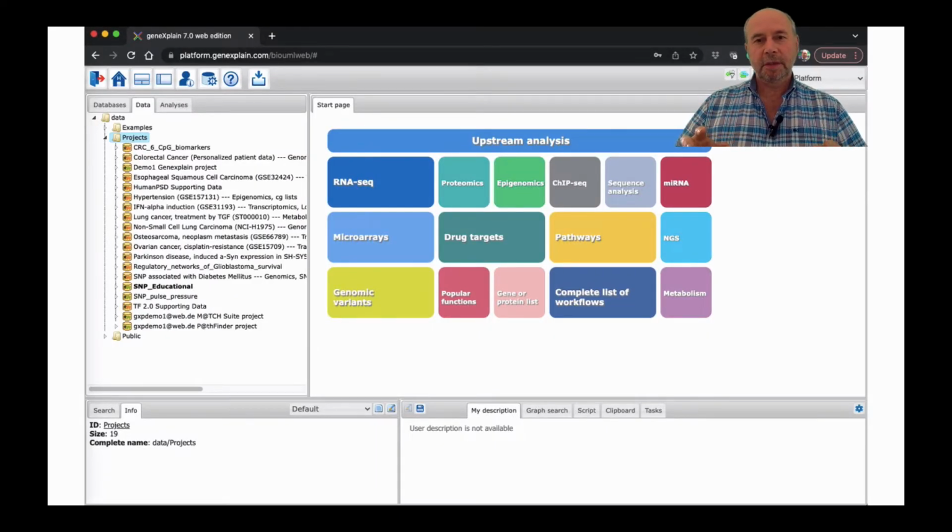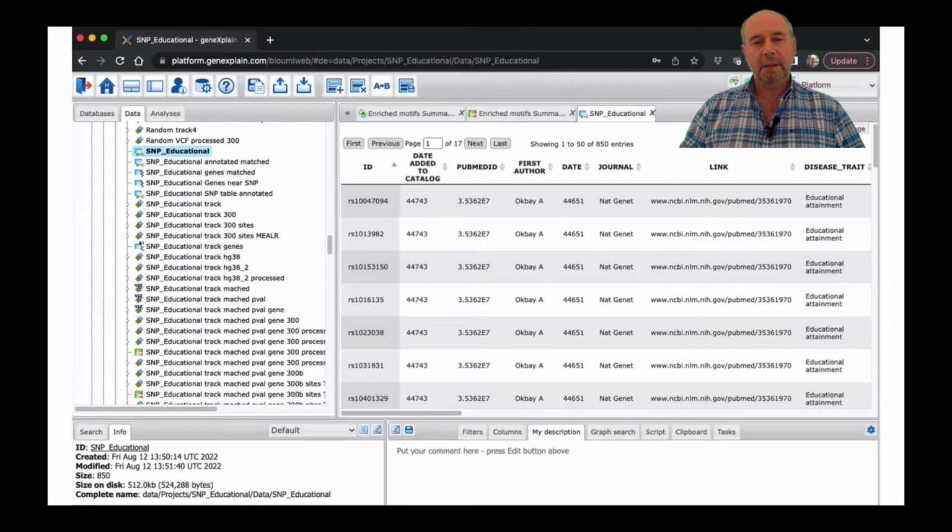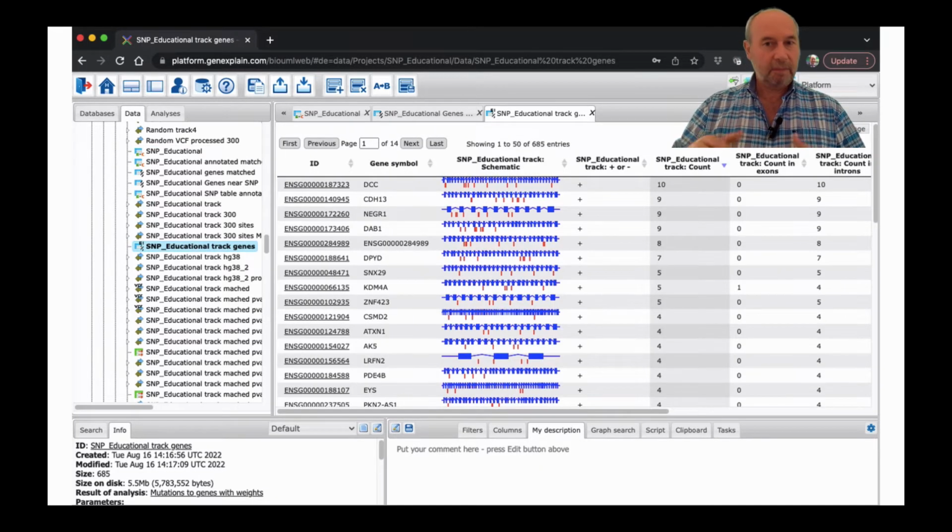So we took the SNPs and put them into the geneXplain platform, which you can see here. And then we use this part of the platform, which is called Genomic Variants. So we use different workflows and different methods from this part. Here is the list of SNPs which we downloaded from that website, and we uploaded them into the geneXplain platform. You see each line is one SNP. And then we map them onto the genome, and on this schema you see where those SNPs are located.